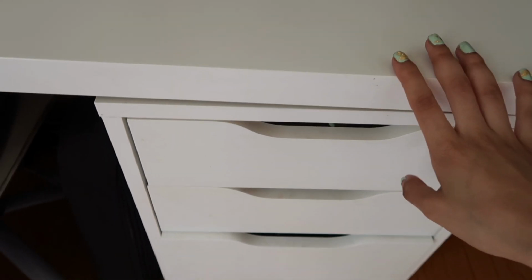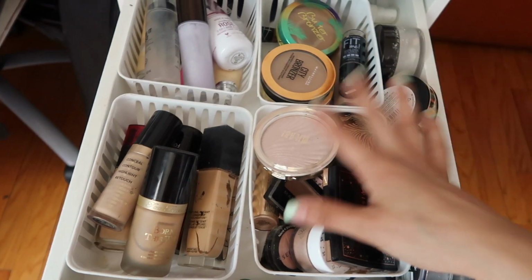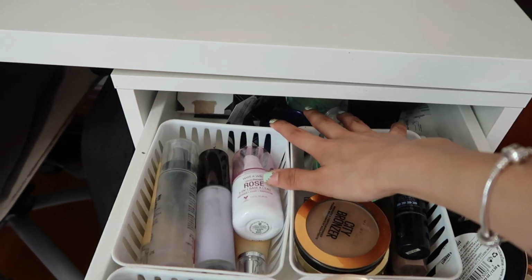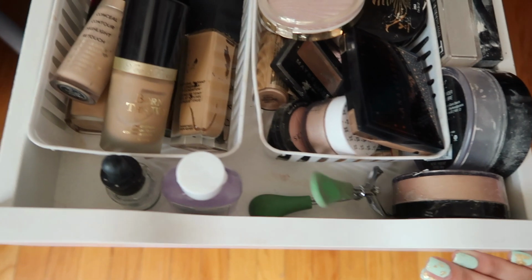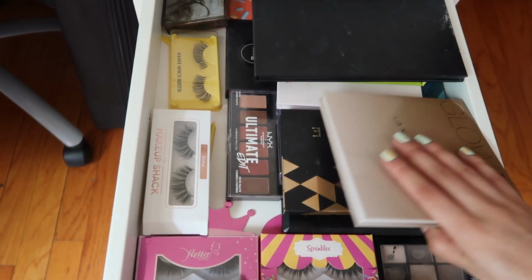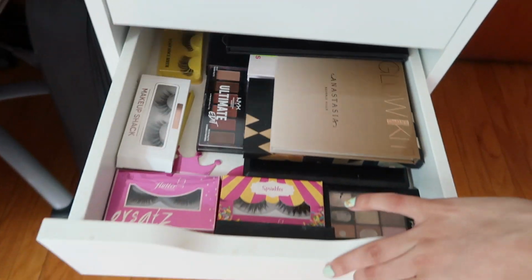So alright, moving on to my drawers, I have the majority of my makeup in here. I have my foundations, my highlighters, bronzers, primers, more makeup stuff back there, and then I have some powders and some more stuff. And then my second drawer is where I keep all of my eyeshadow palettes, some highlighting palettes, lashes, mainly eye stuff like eye palettes and lashes are in here.